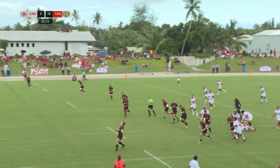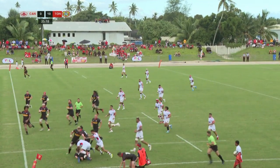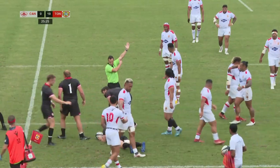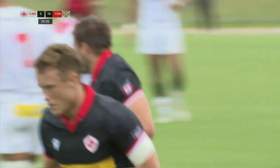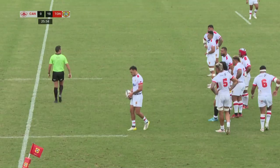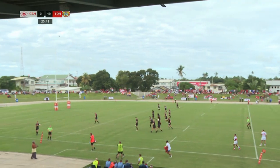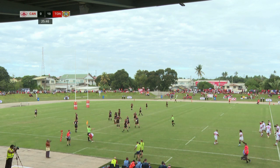25 gone. Good take by Povey. Tonga counter ruck, and the referee has penalised Canada. Great work by the Tongan forward there. Get there early, counter ruck that. Counter ruck's good. 11 in the side. Tonga, obviously with that try there, are getting their tails up a bit. Obviously wanting to try things, and you can feel that they're really getting ready to want to run.